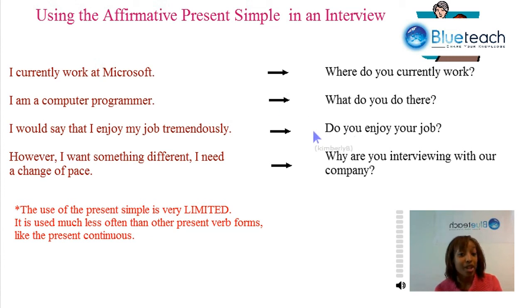Do you enjoy your job? I would say that I enjoy my job tremendously. Then why are you interviewing with our company? I enjoy my job tremendously. However, I want something different. I need a change of pace.